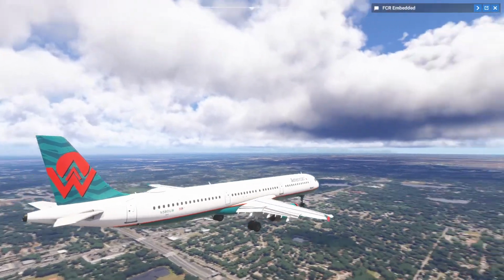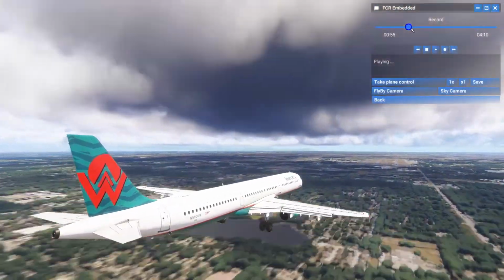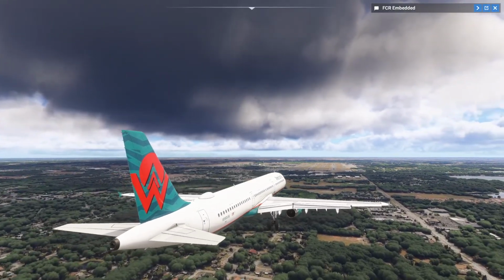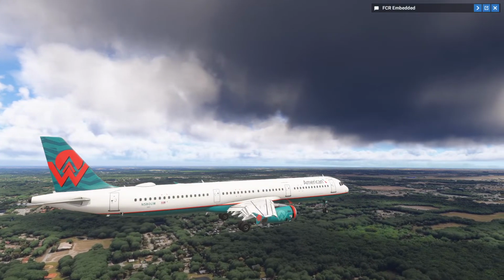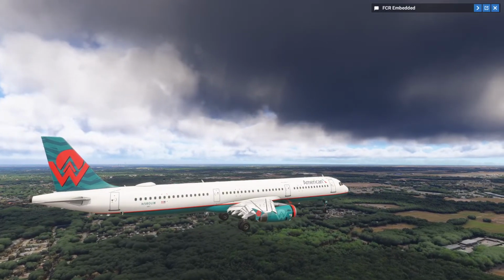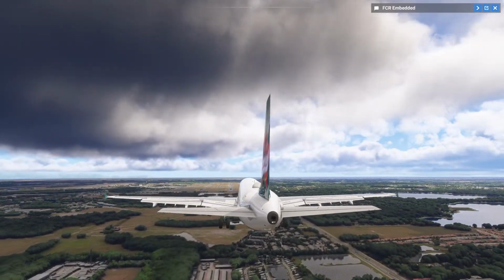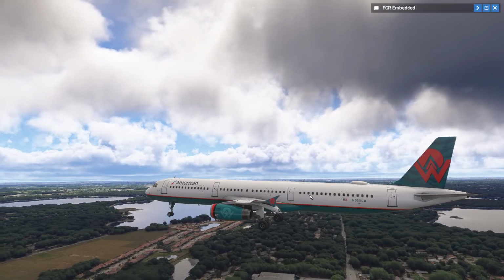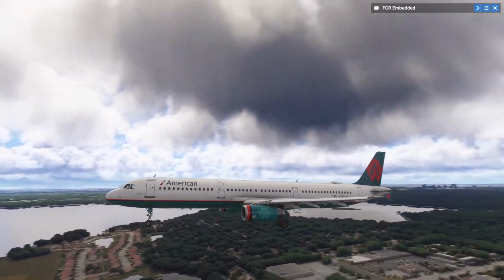All right. And here's a replay of our landing. Maybe that's a bit too far, so let me bring it down right about here. There we go. And very, very nice looking scenery in Microsoft Flight Sim. Thank you, Rand. Appreciate it. There are no built-in wing views, unfortunately. But this is looking very nice. The sim is looking very nice, I have to say.